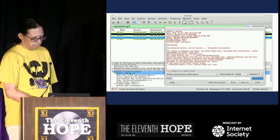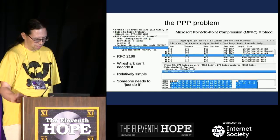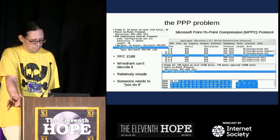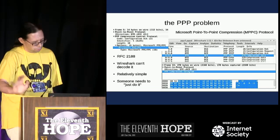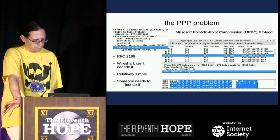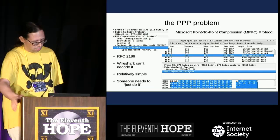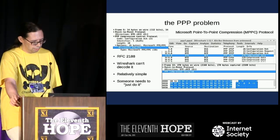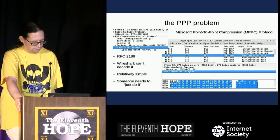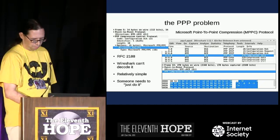One of the problems is that if you do PPP with Windows machines, you will have what I call the PPP problem. Microsoft uses the Microsoft Point-to-Point Compression protocol when using PPP, which is documented in an RFC, but Wireshark cannot decode it. It's not really difficult, but nobody has done it so far. That means even if you reassemble the IP frames, you will still not be able to see the traffic. Someone needs to write the decoder. If someone wants to do it, I would be grateful.